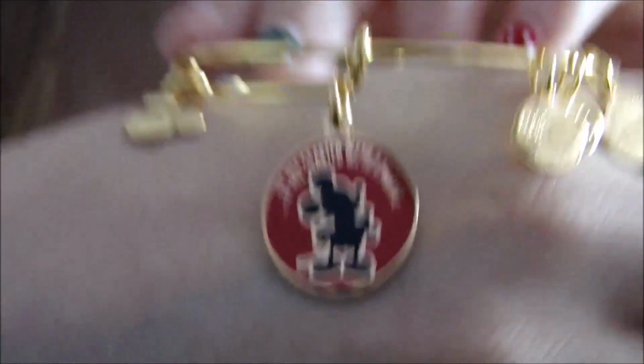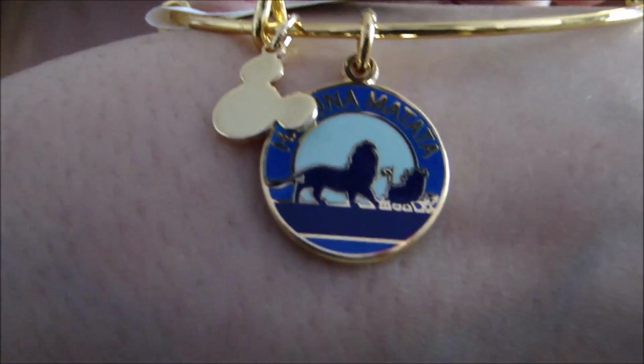I knew I wanted that one, and I wasn't sure which other one I wanted. I was torn between so many because they're all so pretty, but I ended up going with the Lion King Hakuna Matata one, once again also in gold. And I am super excited about these. I think they're like $40 each, no matter what the color. I'm pretty sure both colors cost the same, but definitely my biggest purchase because both these together were $80. And I wasn't excited to spend that much money, but I knew that I did want those, so those were definitely something I had to buy.